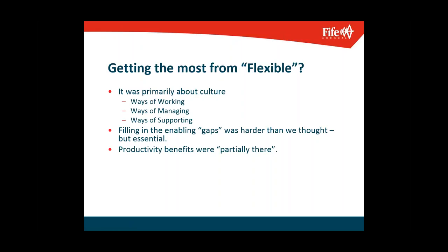We found that in flexible, the productivity benefits were at best partially there. Condensing people into fewer buildings doesn't by itself deliver productivity benefits. It might mean that some people can work a bit closer to home and that kind of thing, but it doesn't actually drive productivity benefits. The benefits were, as I said earlier, primarily about reducing the cost of buildings and bricks and mortar.